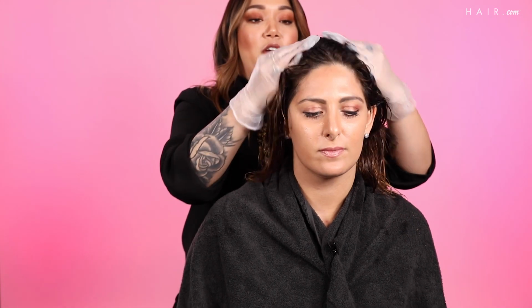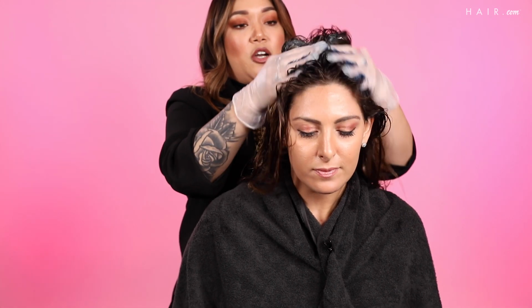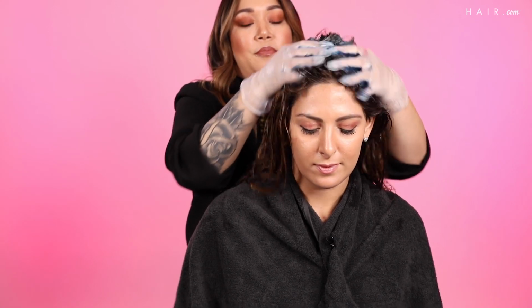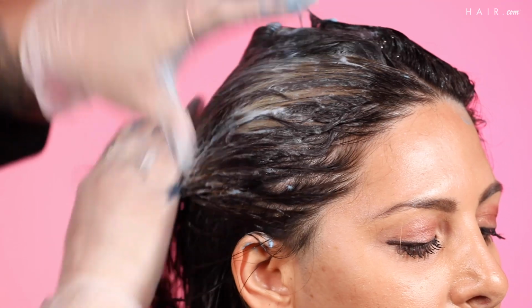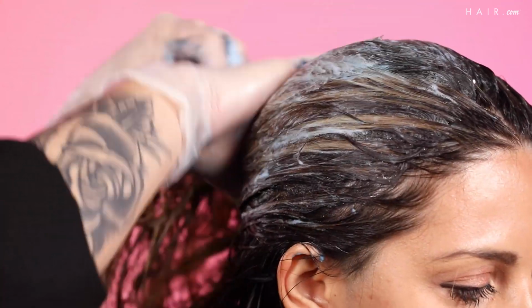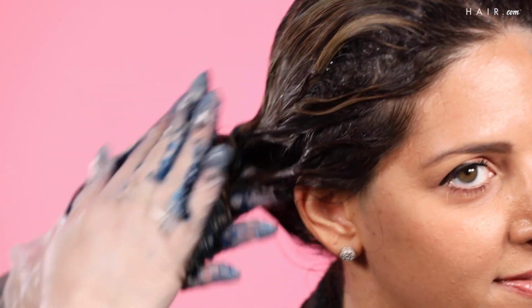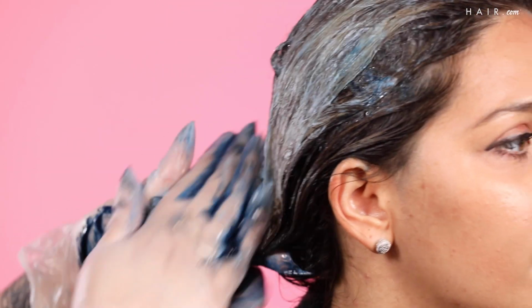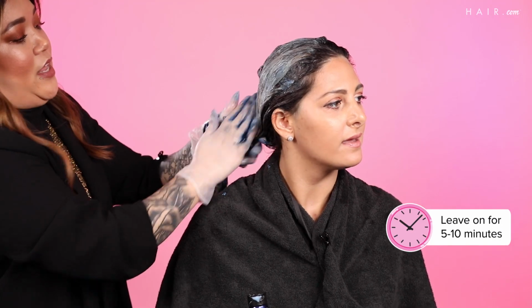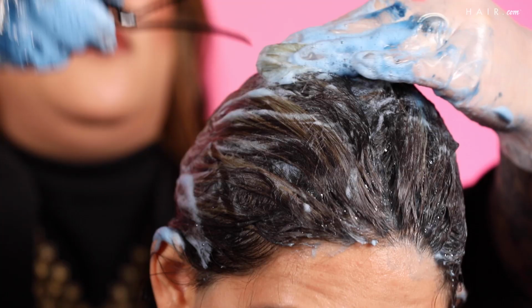Anytime we're shampooing, we're going to focus on the scalp area first and just start to scrub. Once we get it nice and emulsified at the scalp, then we can start bringing it down to your blonder areas to make sure that that tone starts to correct those brassy tones you're seeing. You want to leave the toning shampoo on for about 5 to 10 minutes. Usually just wash your body, shave your legs, and then you can rinse it out.